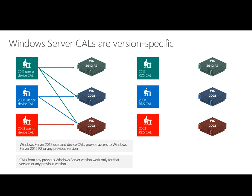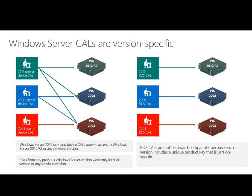Now, for the RDS CAL, it's basically version specific. It's not the same as the Windows Server CAL, where it needs to be the same version or lower. With an RDS CAL, it should be the same, so it's not backwards compatible. For example, if I have an RDS CAL of 2008, I cannot connect to 2003, or if I have a 2012 RDS CAL, I cannot connect to 2008. So if I have an RDS CAL and I want to connect to 2008, I need to downgrade the RDS CAL. Versus with Windows Server, there's no need to downgrade because it's backwards compatible.